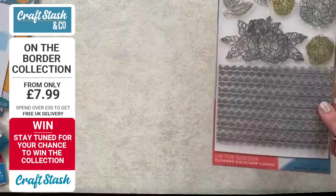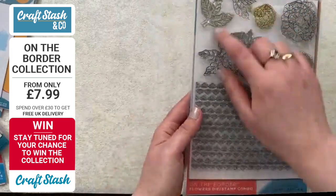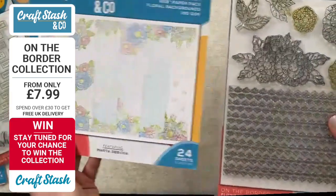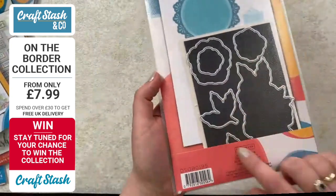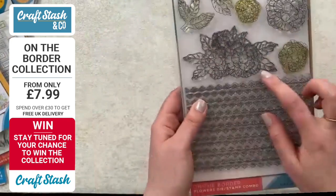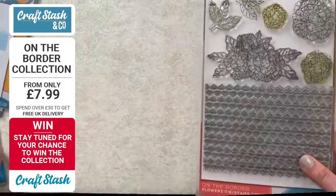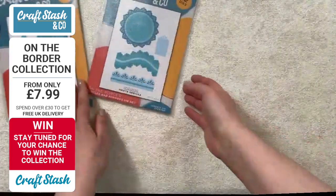And the second stamp set I have is a combination of a background stamp set and some individual flowers, which are also matching the ones from the design paper. What is interesting with this set is that you also have the matching dies. Each of the six elements of these floral stamps has a matching outline die. So that will really bring you lots of different possibilities of playing with them. And here is the cherry on the top, I would say.